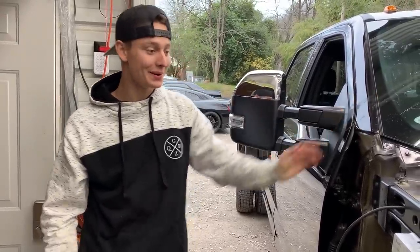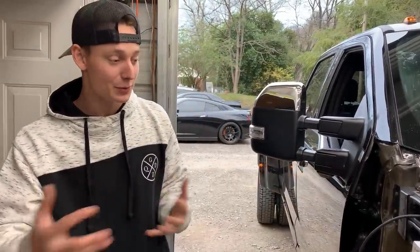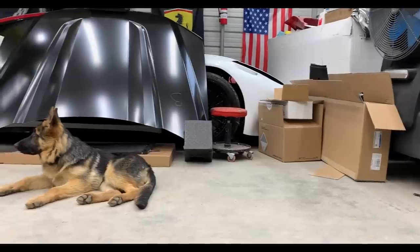Let's go ahead. What are we going to start doing? Should we go ahead and start tearing this stuff apart, or should we install some of the roof airbags? I don't know. There's a bunch of approaches. Let's figure out what we can do with all these parts and get started. There's tons of things we could do. Let's just find something to do.